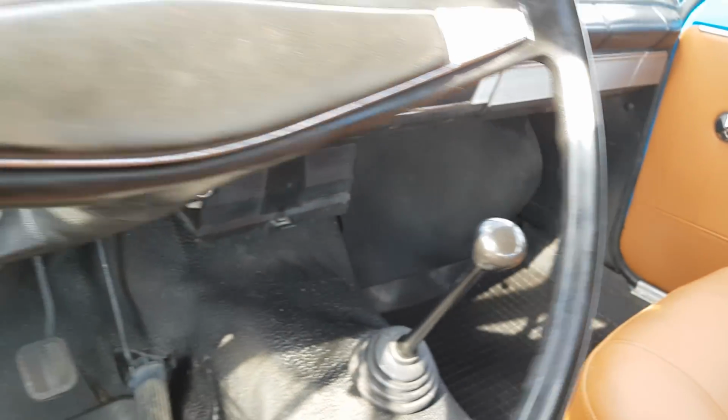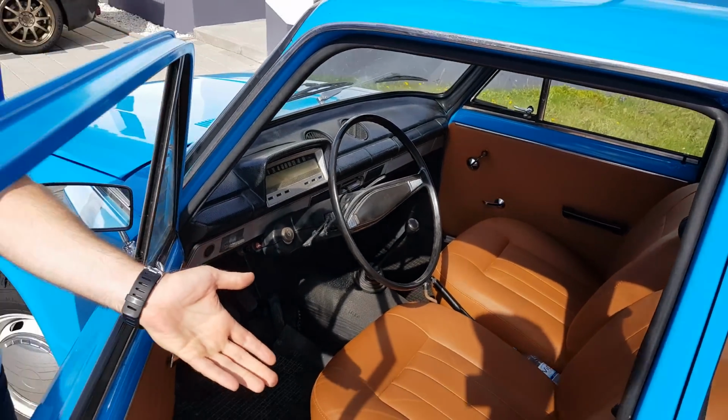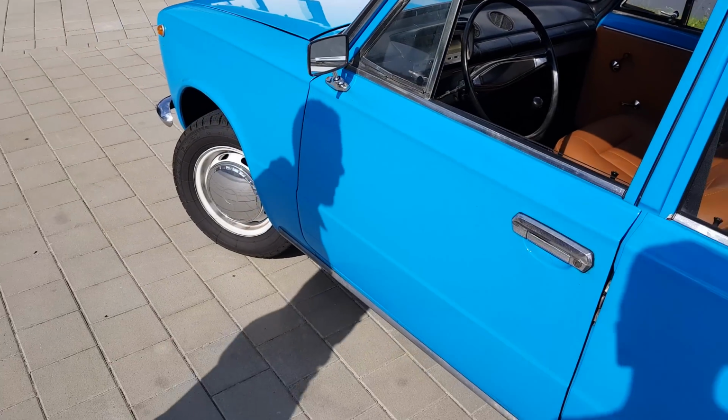It didn't have belts, and the Ukrainian guys who did the restoration said, why do you want belts? You don't need belts. It's not a requirement in Ukraine. I said, well, it is a requirement in the US. I'm not keeping it in Ukraine. I'd like to live. So they put in some very, very terrible seat belts. They were just straps.